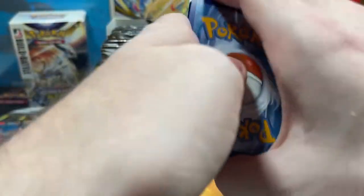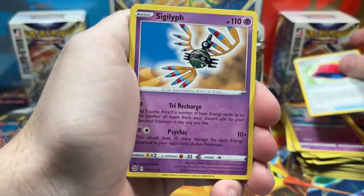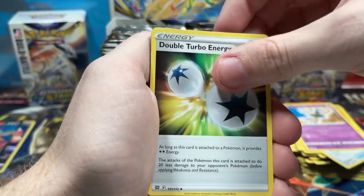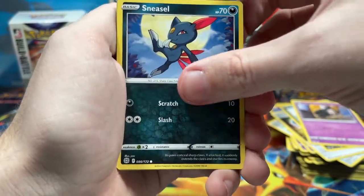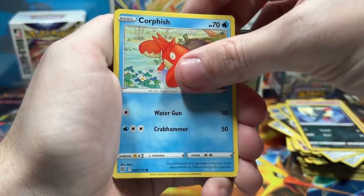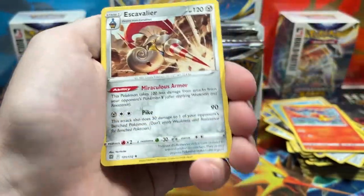Ooh, V-Star card, let's go. That's one less energy I have to sort into the other energies I have from every other Pokemon pack I've ever opened. Because they decided to give you an energy in every pack, which is nice if you're building decks, making competitive decks, but I'm not. Reverse rare, regular rare.